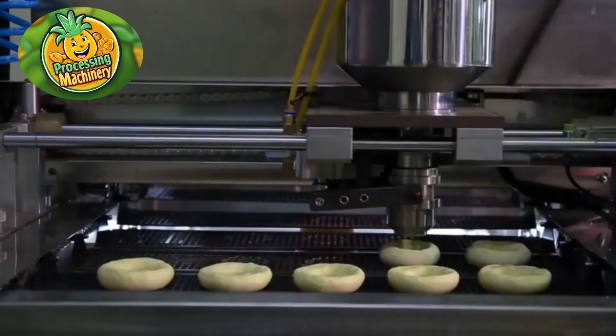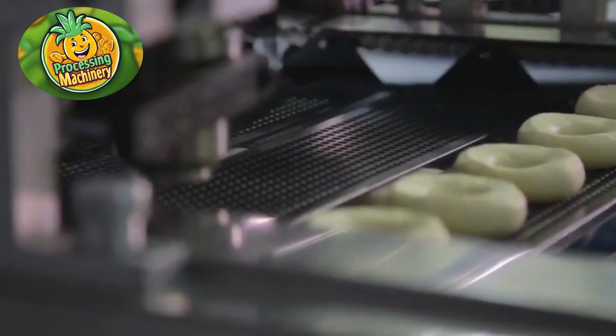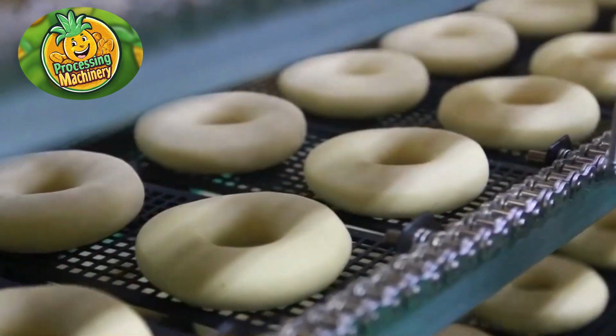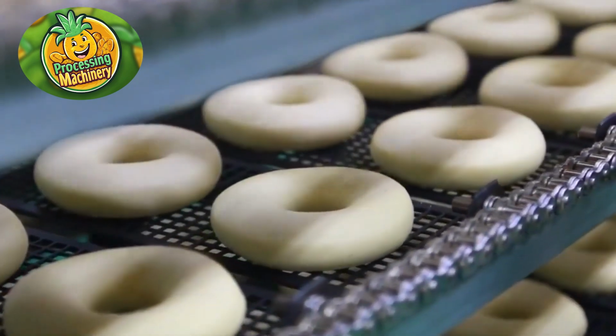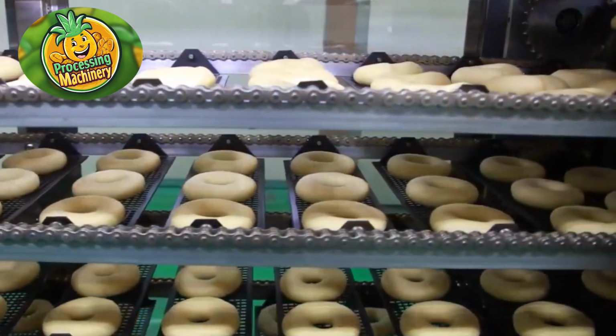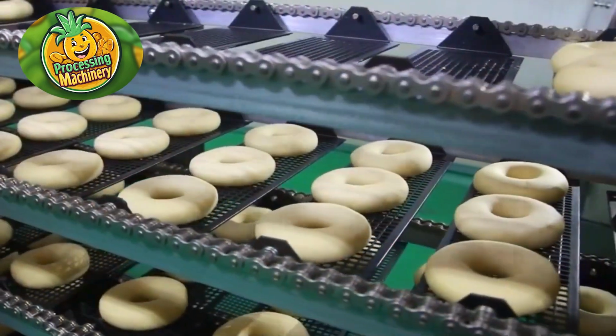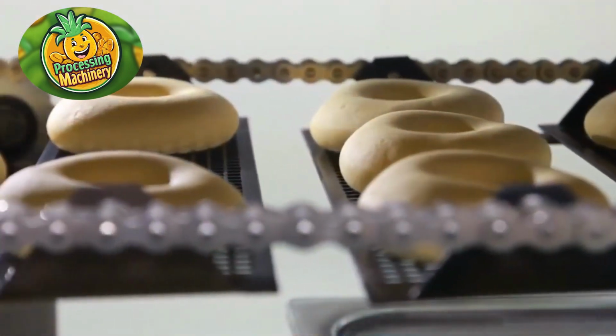Monitored to preserve their delicate shape and structural integrity. The dough donuts are then automatically positioned into specialized, fenestrated trays to facilitate essential air circulation during the crucial proofing stage. This automated positioning reduces manual labor requirements and ensures a consistent, uniform placement of the donuts within the trays.